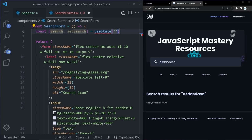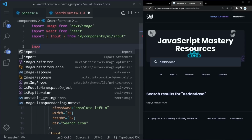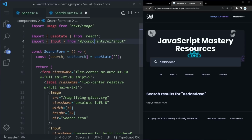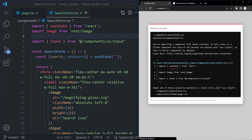This one is going to be set to an empty string by default, and we have to import useState from React. So let's define it at the top, import useState coming from React. Now, as soon as I save this, something is going to happen. And I want you to think about what and why. I'm going to press save and check this out.